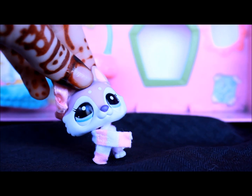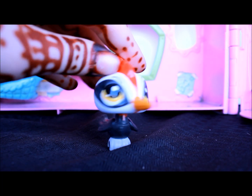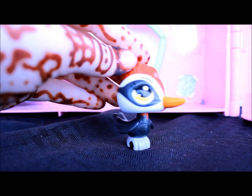Now, for the best part, which is my favorite part, opening! Yay! I love it. It's so adorable. Oh my gosh. It has a super bobbly head. No wonder they call it bobble style. It's super bobbly. Wow. Oh my gosh.